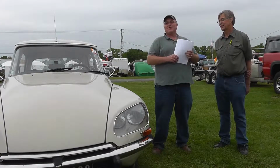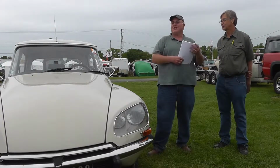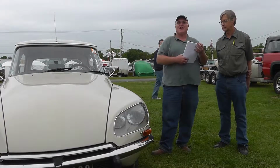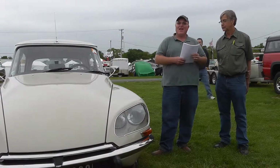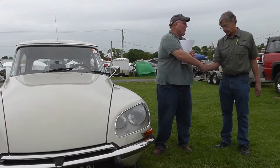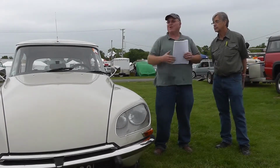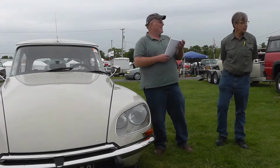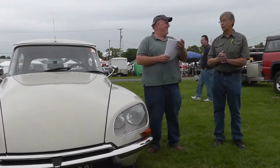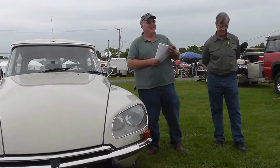Dale not only comes to Carlisle, Dale goes to the Rendezvous. Dale is also a regular at the Hershey AACA show in the fall, and we always enjoy having him here. Congratulations on a beautiful car. Do you have any comments, any questions for Dale? This one is for sale. The collection's got a little bit too large, so this one could go to the right person.